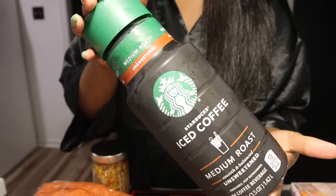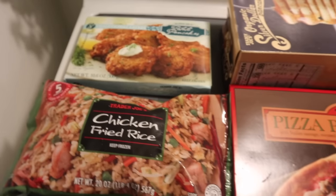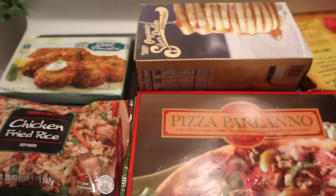Thank me later. Then I ended up getting me my Starbucks coffee, and the kind that I get is the unsweet medium roast. And that was the last thing I got. So guys, this is everything and how it is looking.